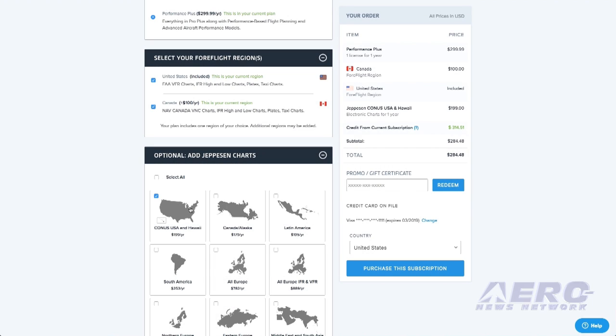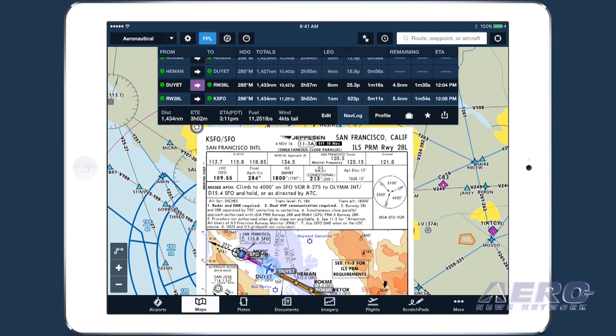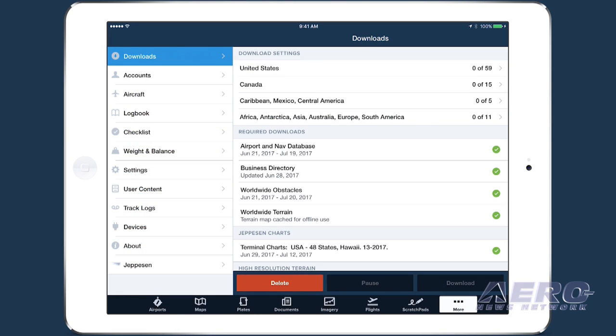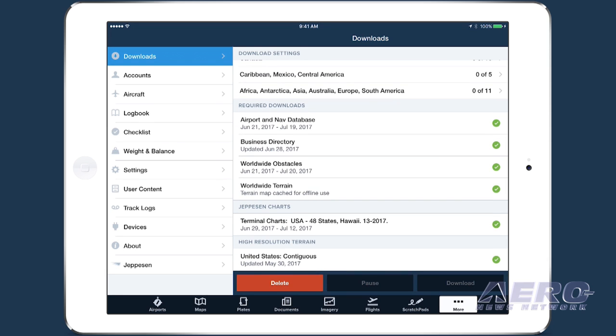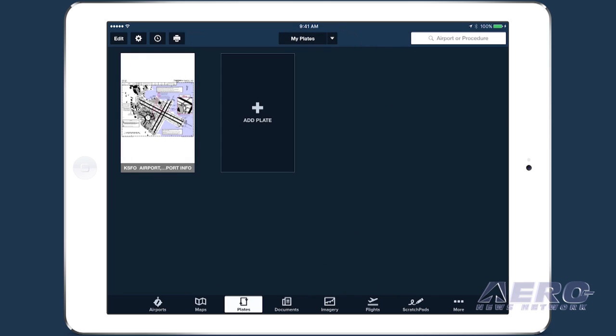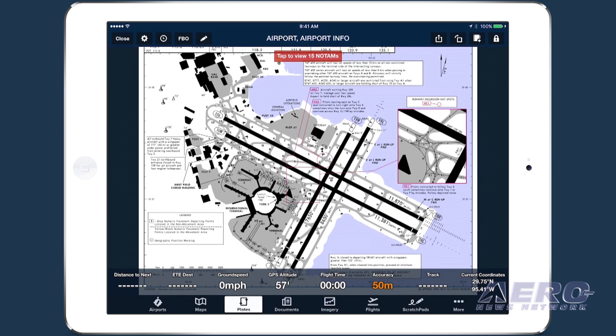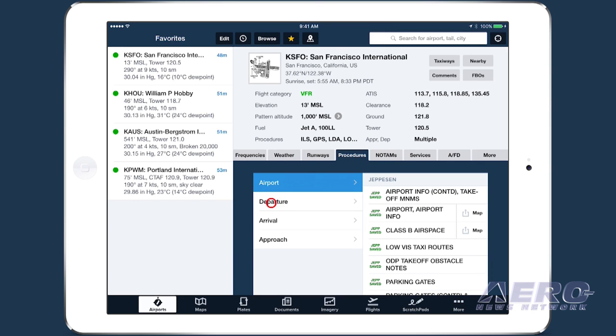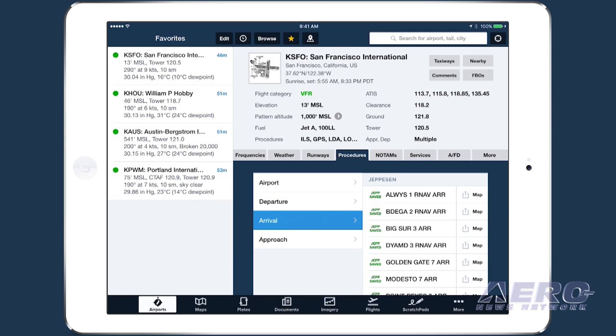ForeFlight customers can now add Jeppesen's industry-leading charts and associated documents to their subscription with a simple online purchase, then download and view those charts in ForeFlight. Once downloaded, the new charts will become available in all the places in the app where you can access charts, such as the plates view, the airports view, and the maps view.